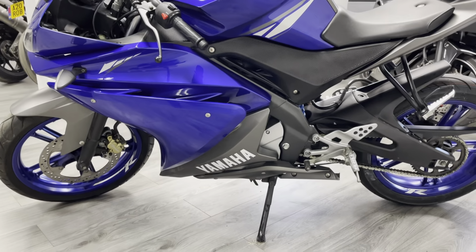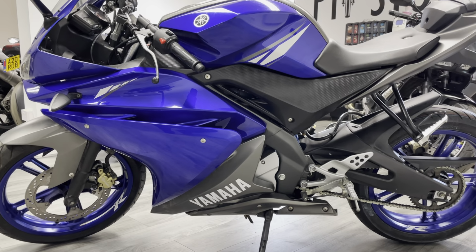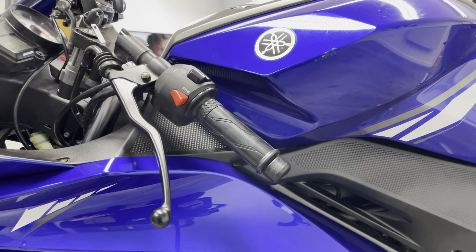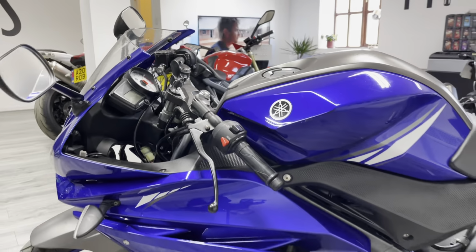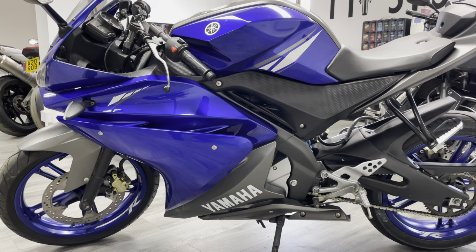Again, on this side, it's in nice condition. There's a few little marks and stuff like that on the bike, nothing too major. There's a small mark just on the side of the tank there, possibly caused by someone's knee. Just a small mark on the side fairing here. But as you can tell, there's no big scratches or dings, it's not been dropped or anything like that. Chain and sprockets are good.